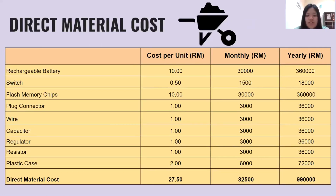So, as shown in the slide, the cost per unit of the materials are: rechargeable battery, 10 ringgit per unit; switch, 50 cents per unit; flash memory chips, 10 ringgit per unit; plug connector, 1 ringgit per unit; wire, 1 ringgit per unit; capacitor, 1 ringgit per unit; regulator, 1 ringgit per unit; resistor, 1 ringgit per unit; and plastic case, 2 ringgit per unit. The total direct material cost per unit is 27 ringgit and 50 cents.